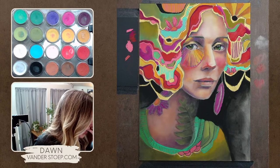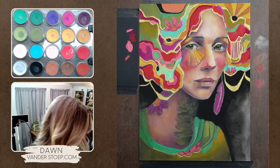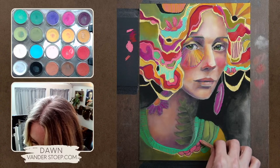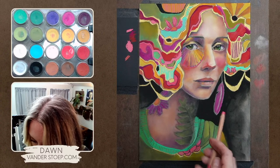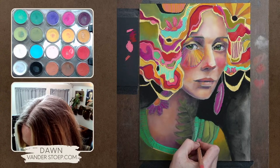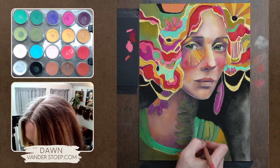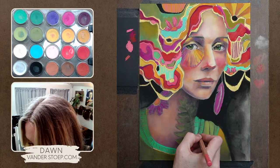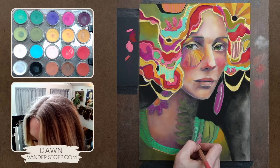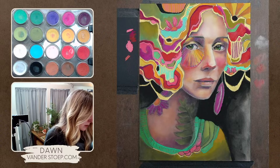And I even like to take an, so I've just merged those little areas like that.